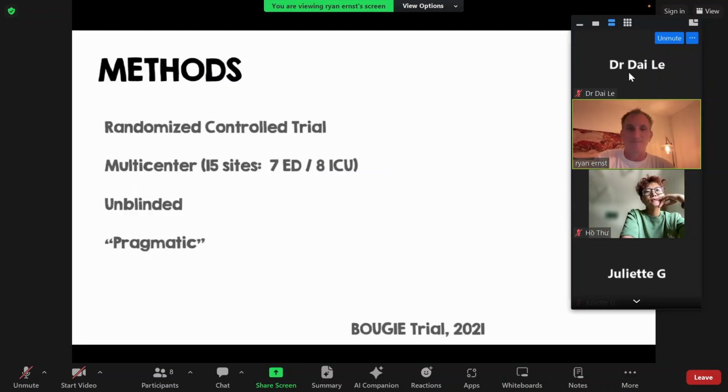The methods of this trial: it's a randomized controlled trial, so they're comparing two different interventions, and it's multi-center.